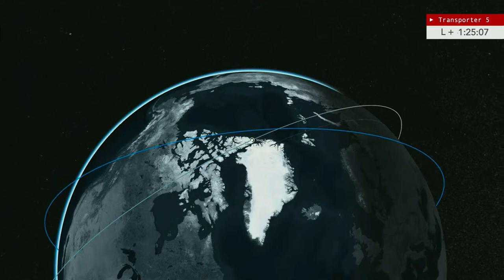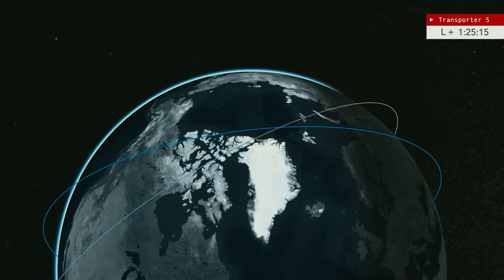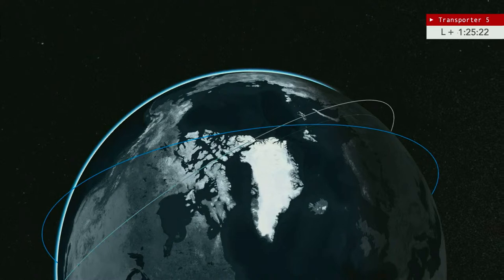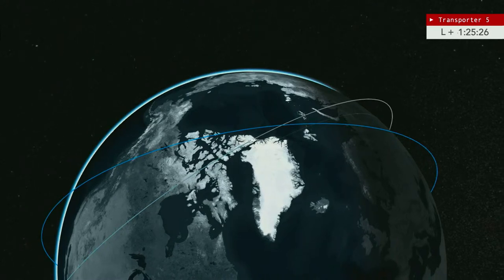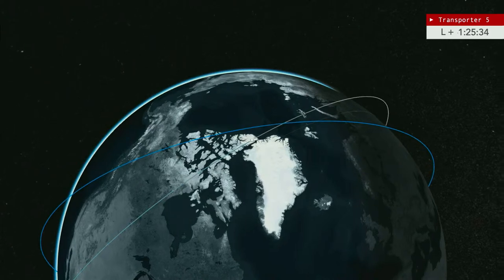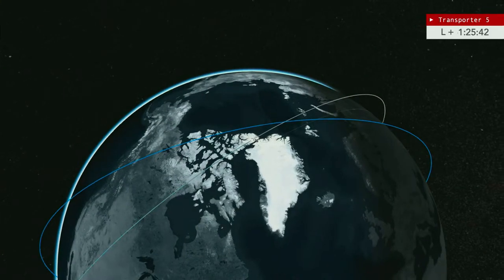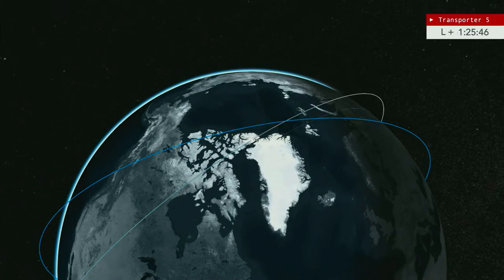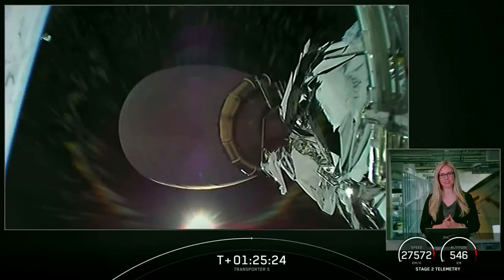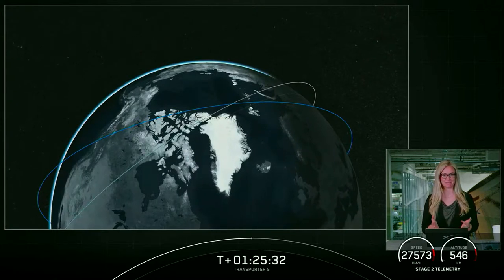Final Hawkeye satellite, separation confirmed. All payload separations confirmed.